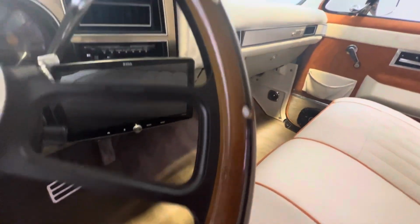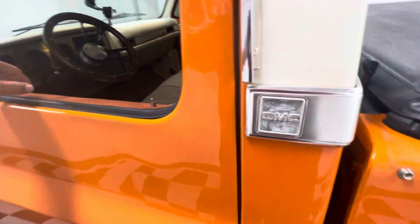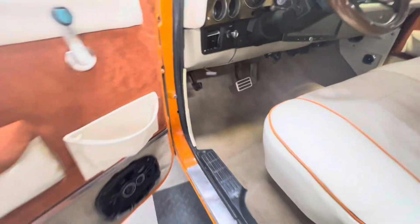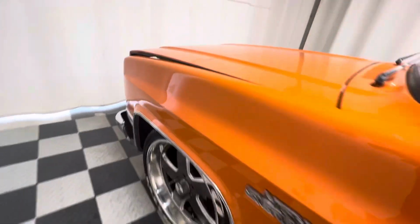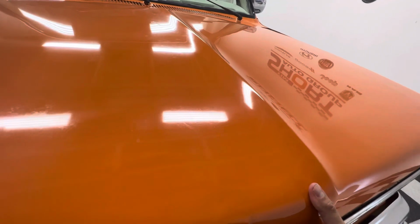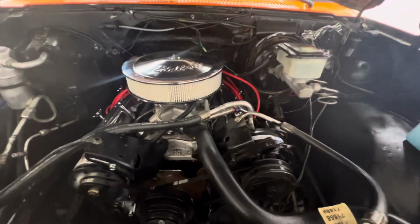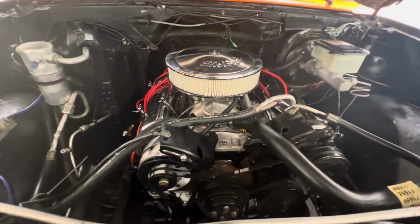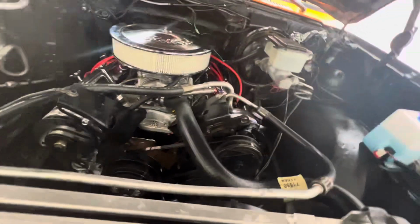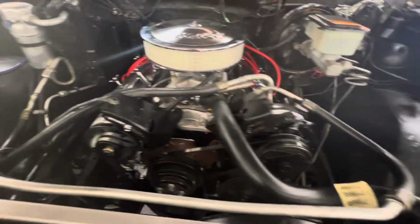There's the big screen it's got. Let me pop the hood on it. Tilt steering. Motor in this truck is like new. Someone's just built it and put it in. And usually when you see these trucks, when they do that, they don't ever hook the AC back up on them. They always just leave them unhooked.